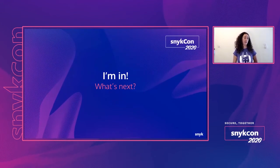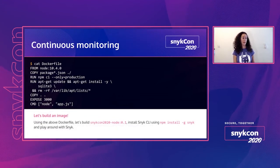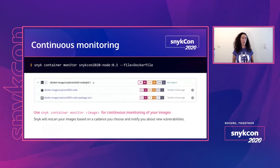So once you're in, what else can you do? If we take a look again at the Dockerfile that we have here, and we install the Snyk command by running the simple npm command, you will be able to start using other Snyk options and features. If you play around with it a bit and start scanning the image of this Dockerfile, you can start by continuously monitoring your images. What does that mean? If you run a Snyk container monitor with your image name and Dockerfile, it will automatically create a snapshot of your image. All the information will be sent to Snyk, and you will be able to view it in the web application that Snyk provides.